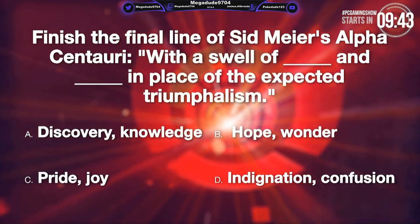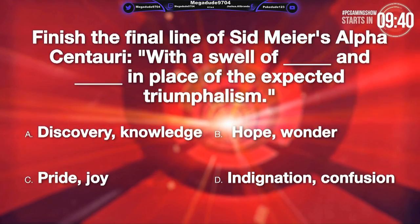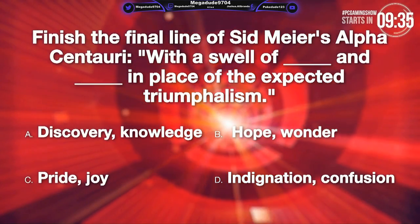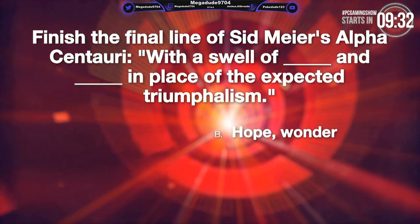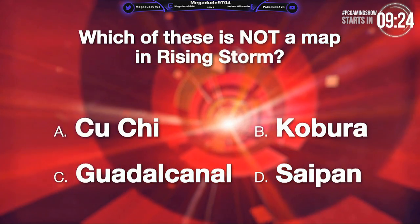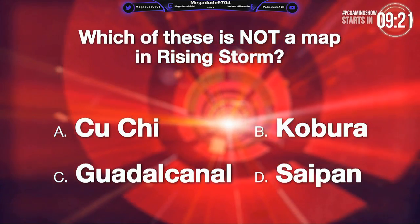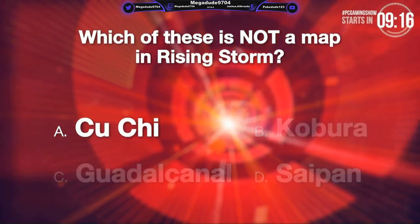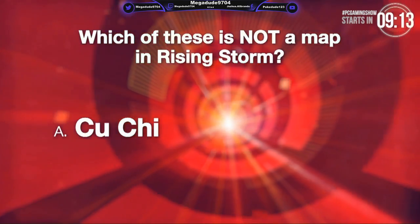Finish the final line from Sid Meier's Alpha Centauri with a swell of blank and blank in place of the expected triumphalism. I'm not entirely sure what triumphalism is, but it's a dang good quote. Which of these is not a sound map? Doesn't sound like it to me. Rising Storm? I honestly would have said C, but I'm wrong.